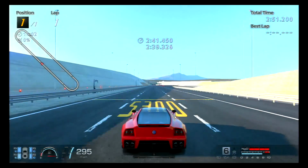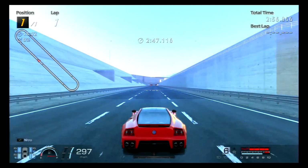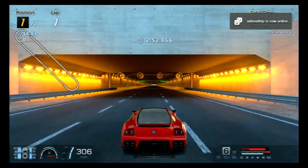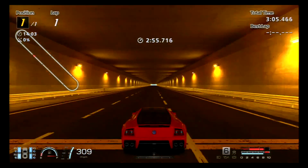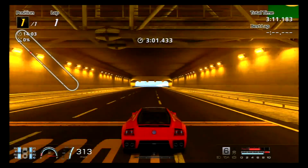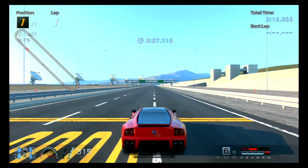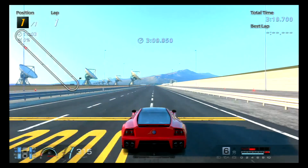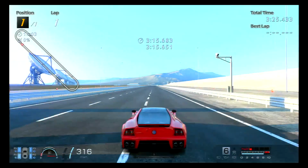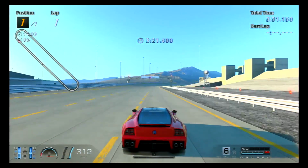Looks like about 295 is the top speed on it. Let's see what she'll do with nitrous. Pretty quick. About 316 miles an hour. I'm impressed. But there you go.